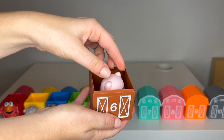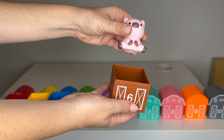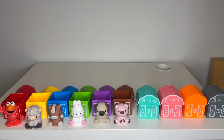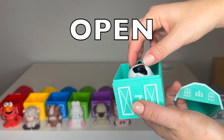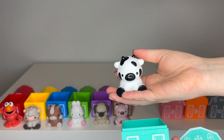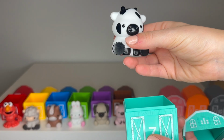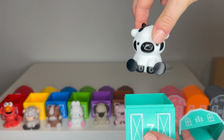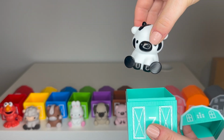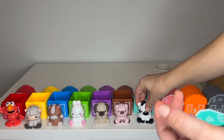Open. Wow, my brown barn has a pig inside. Oink, oink. Hello, piggy. Next is light blue. Open. Moo. Number 7 has a cow. Cow says moo. Put him in. Out. In. Out. In. Peek-a-boo. Thanks, little cow.